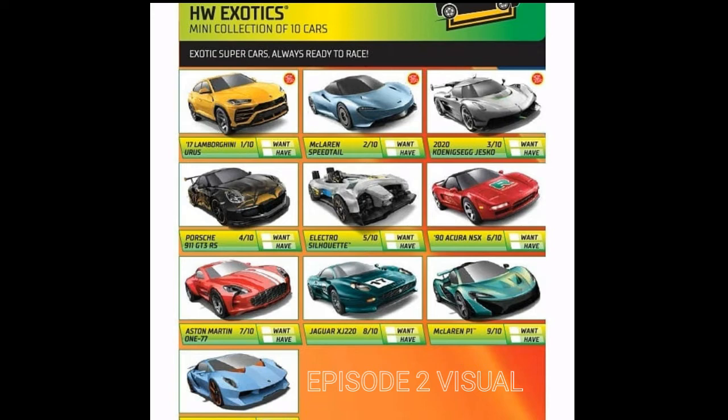So, one part four series, HW Exotics. We've got 10 new models that are coming out. If you're watching the visual version, just also let me know what your favorite models are from most to least favorite out of the bunch. So, we're going to start off with number one here.